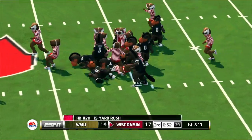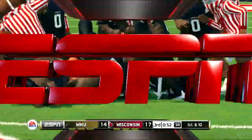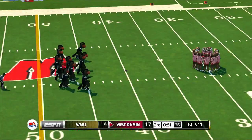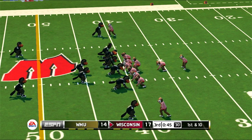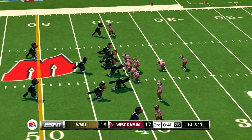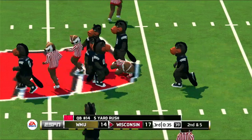And down he goes at the 40. From their own 40-yard line, it's first down. Wisconsin has a three-point lead. He's on the run. A 5-yard quarterback scramble.